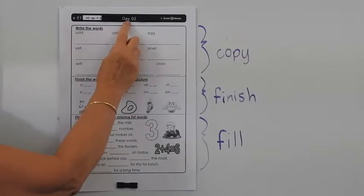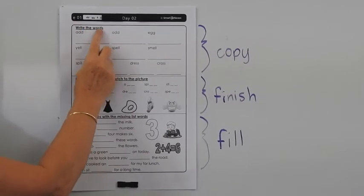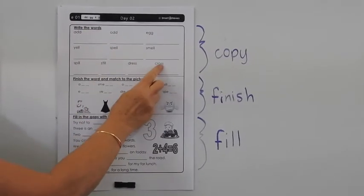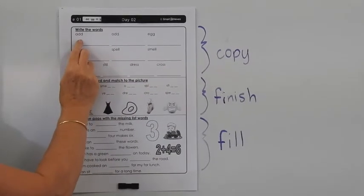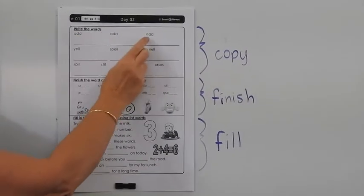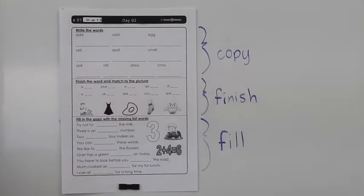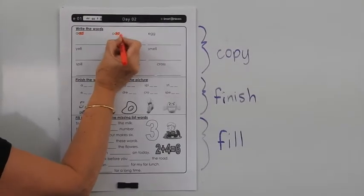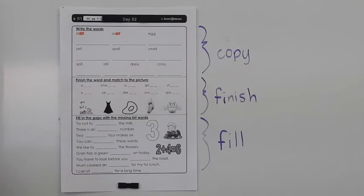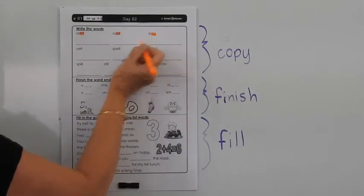This is E1 day two, and we're looking at when to double the D, G, L or S at the end of a word. So if it's a short word with a short vowel sound and it ends in D, G, L or S, we're going to double that last letter. So add, odd, we have a double D after a short vowel, short word. Egg, a double G.